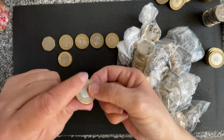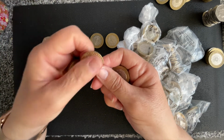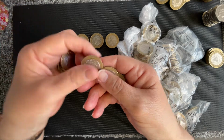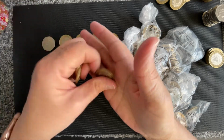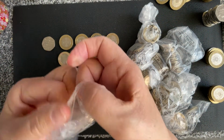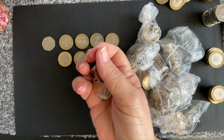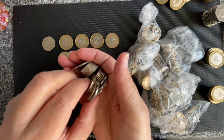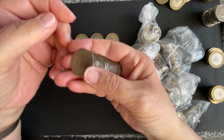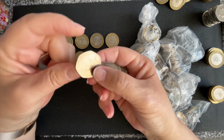Sorry, can't see. Try my best, not good enough. Sorry. Yeah, 2015. Looking for a rotation error, but, well, only because I've got a little bit of time, and as I say, I can't get excited about a rotation error, I really can't. Give me a Shakespeare's tragedy any day. Yeah, I found one of those. I'm really lucky.